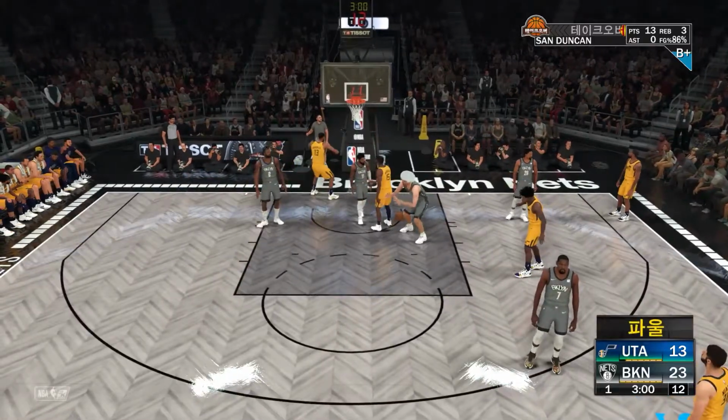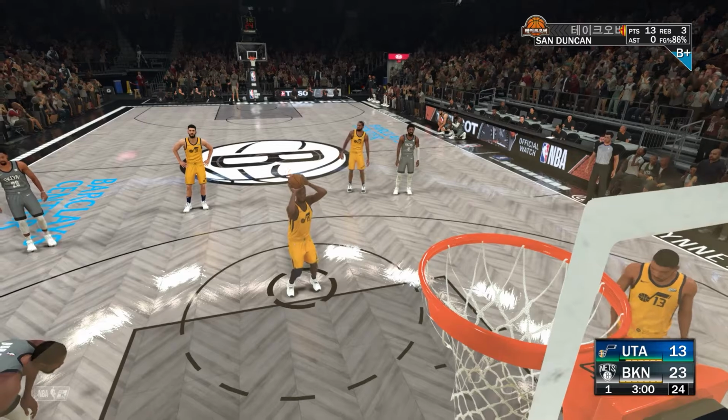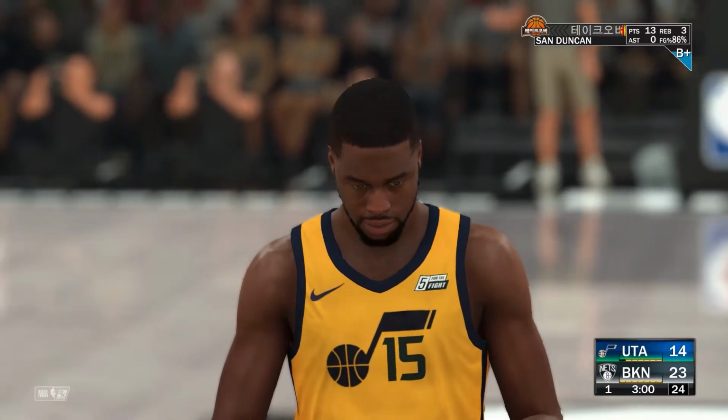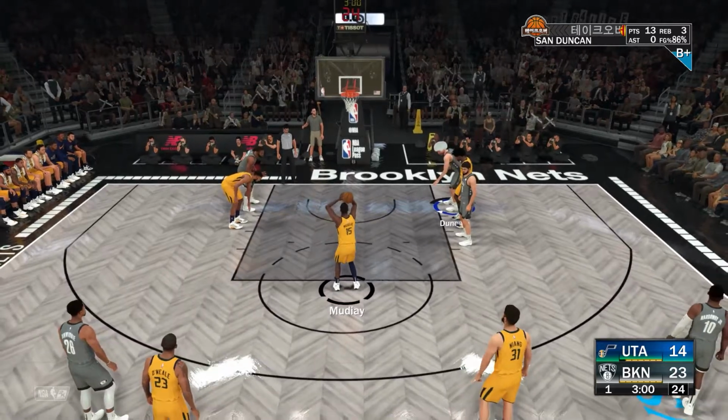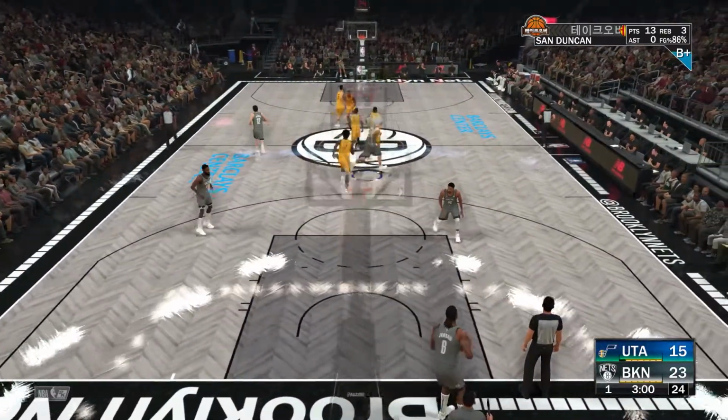Now here's Moutier, and foul on the shot. He'll shoot 2 at the free throw line. It's going to be on Kyrie Irving. And still trying to find his footing in the league, Moutier must show improvement in his shooting moving forward.